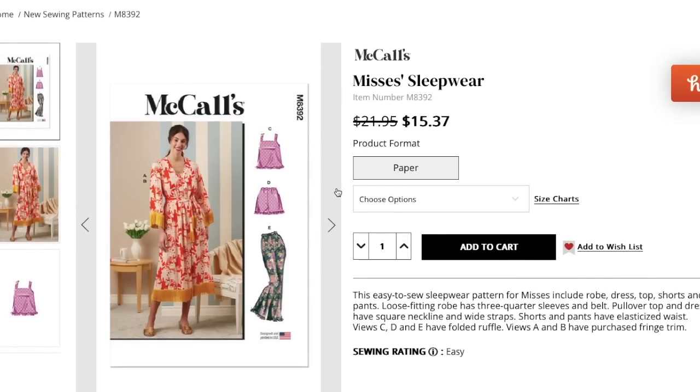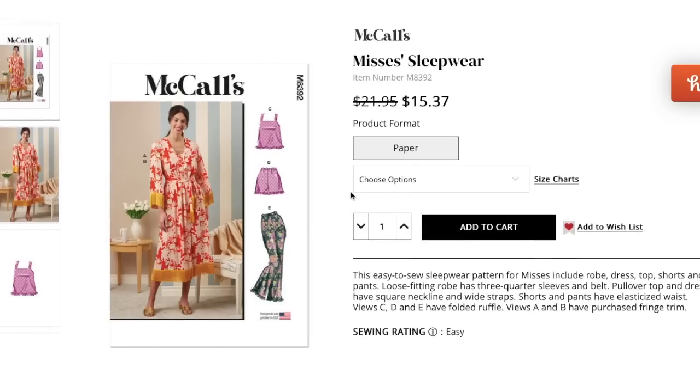This is a sleepwear set. Okay, this is cute. Easy to sew sleepwear pattern for misses. Include robe, dress, top, shorts, and pants. Loose fitting robe has 3/4 sleeves and belt. Pullover top and dress have square neckline and wide straps. Shorts and pants have elasticized waist. View C, D, and E have folded ruffle, meaning it's like one piece of fabric, you fold it in half and then gather up the raw edge.